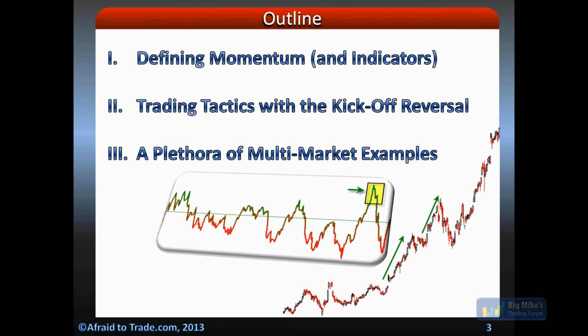So the outline for the presentation today, we'll talk about these concepts: what momentum is and how I work with momentum using a somewhat non-traditional interpretation of classical indicators. We'll look at how to almost turn conventional wisdom on its head and view these indicators not as overbought, oversold in terms of a high reading, but use that as a sign of strength or a sign of weakness in terms of probability for trend reversal.